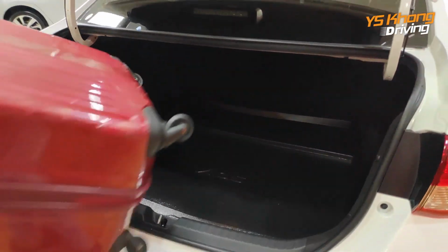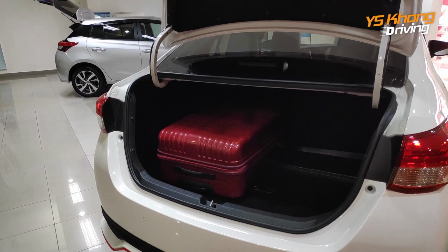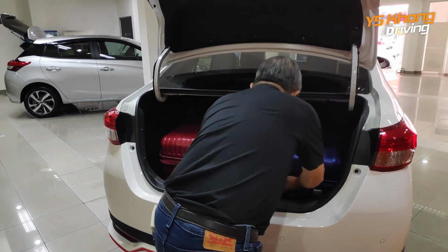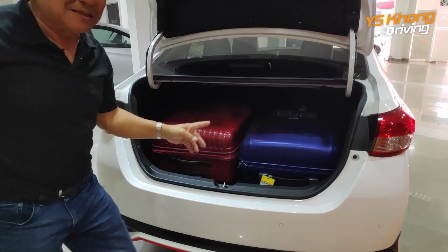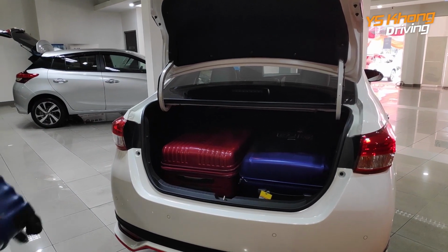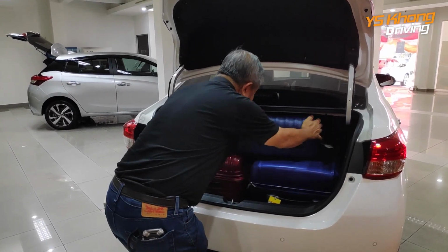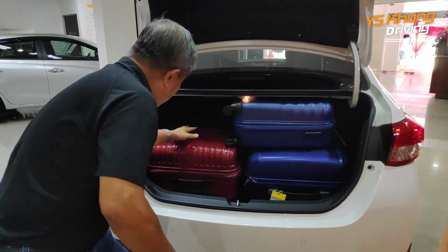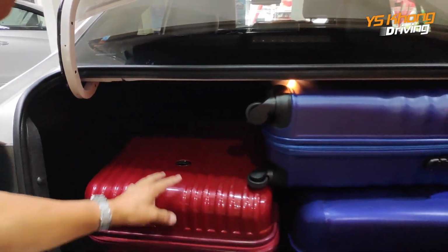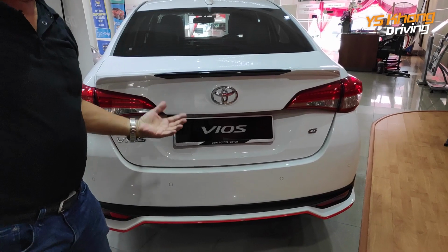This is a 30-inch piece of luggage, and it goes into the boot. And this is a 28-inch piece of luggage, pretty big already, and it goes in beside this. So two bags for overseas travel can go into the back of a Vios. And then we managed to put in one of these. You can put it this way or that way, but that's about it lah. There is a bit of space here. You can't put a bag unless it's very narrow, but you can put your knapsack and some small stuff here and there lah. So this is what the Vios can carry.